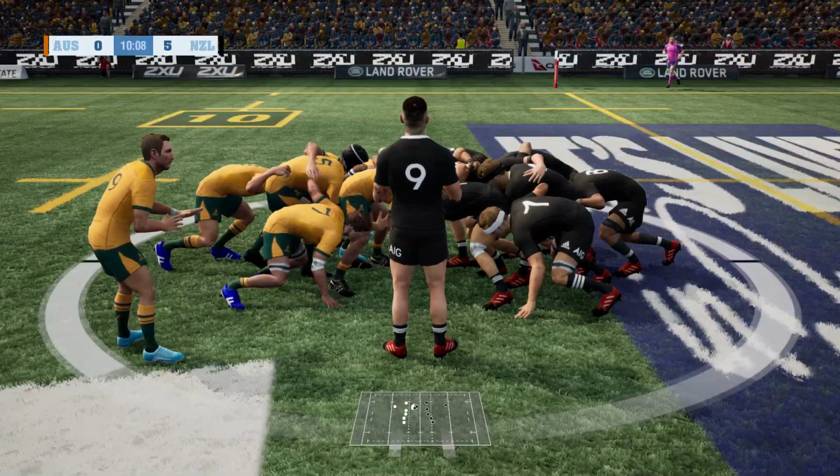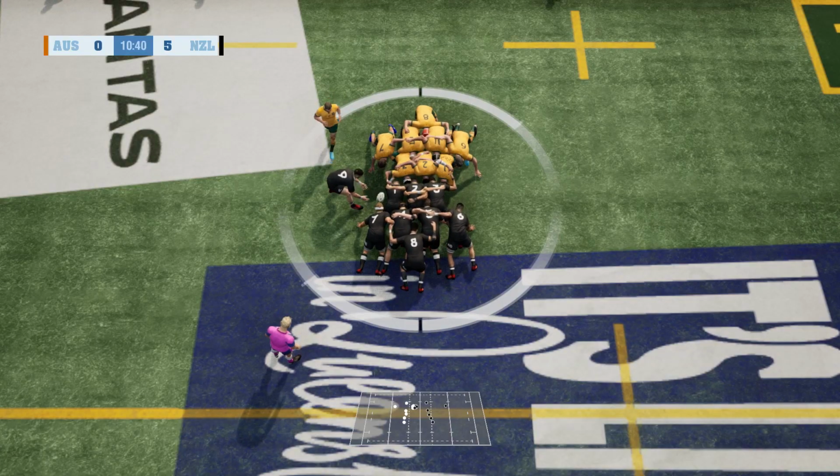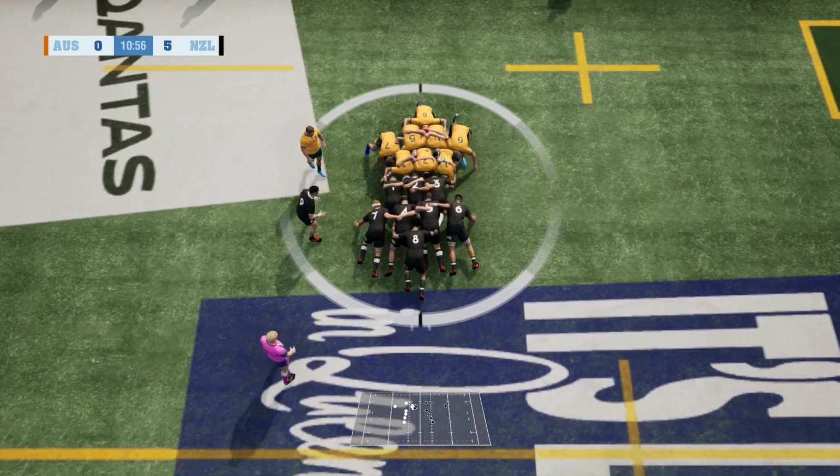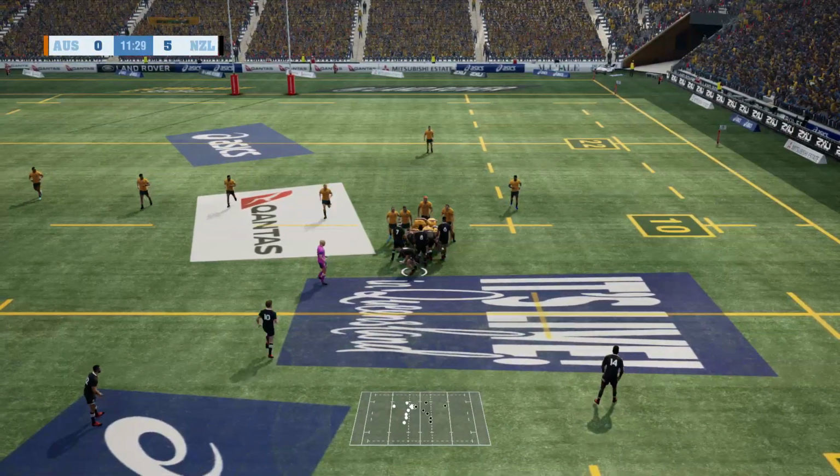Bind. Set. And scrum packed down for the All Blacks. Perenara leading the haka, of course, with the number 9 on his back for a change.